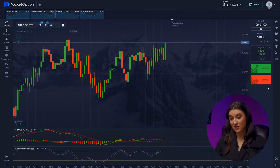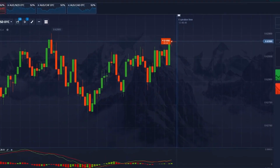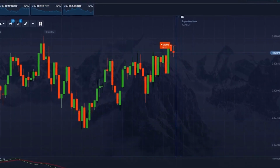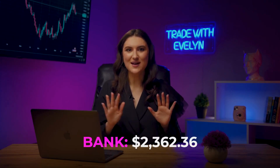Aussie and US dollar. Look at how a pullback occurred from our resistance level and a new downtrend started. Pressing lower. Cool. Our deposit has grown by another $1,920. Something unreal is happening. I don't want to stop. I feel like we can do more.